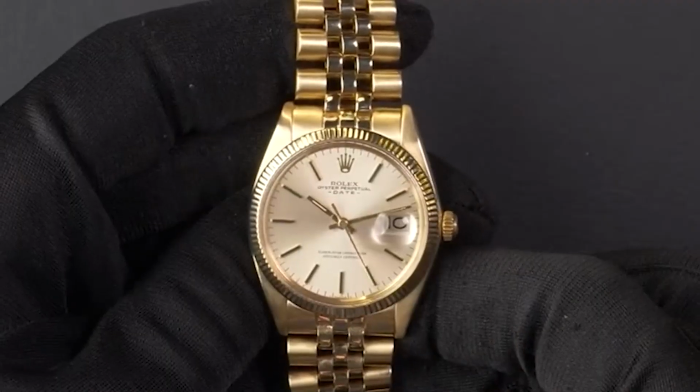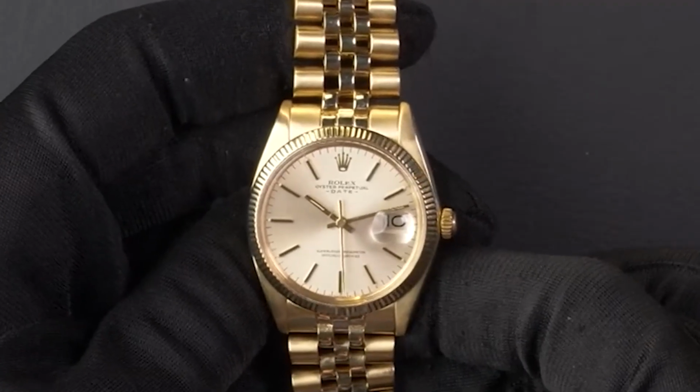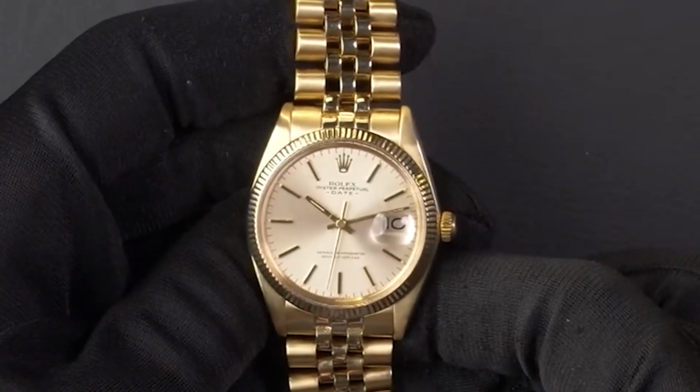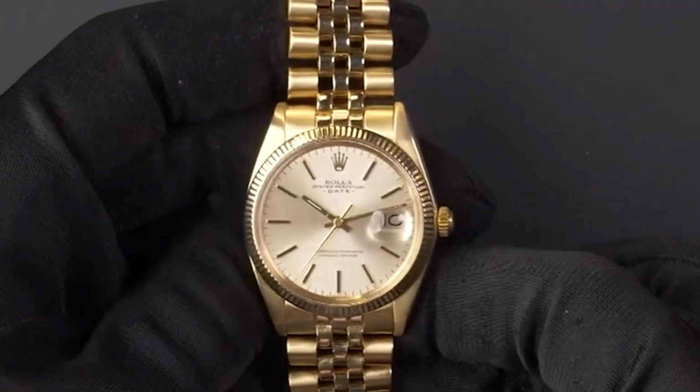And the Oyster Perpetual Date 1503 isn't just about looking good, it's about feeling good with that classic style wrapped around your wrist. It's perfect for those days when you want to add a bit of luxury to your look without going overboard.